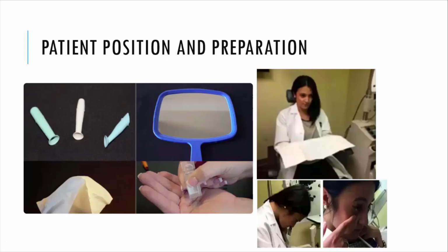So after assessing and deciding on what lens you're going to fit, the patient needs to be taught on how to use the scleral lenses, which is a very important part of this lens dispensing. So patients should have all these ready for the fitting of the scleral lenses: the insertion plungers, a mirror, a clean towel, and the solutions.